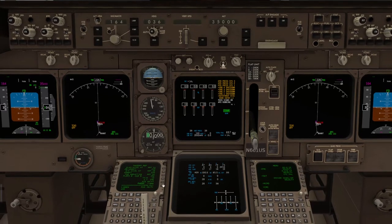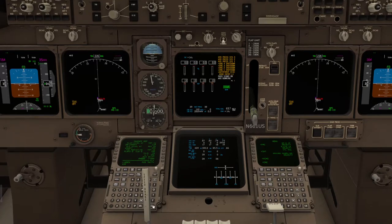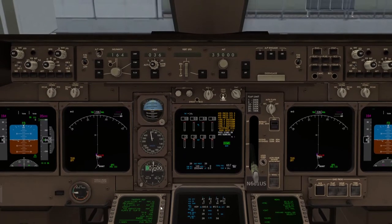V1, 138. I don't know if I'm going to be able to click that or not. We'll give it a try. Rotate, 144. And V2, 154. And again, our MCP is set for 10 knots over, so 164.